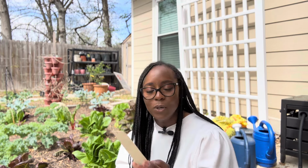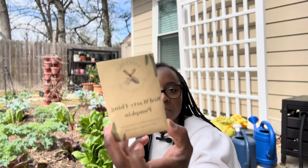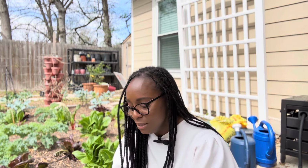This is the red warty themed pumpkin that I purchased from Backyard Garden Seeds. I can't wait. I just want to see what that red warty thing looks like. I bet it's going to be nice.